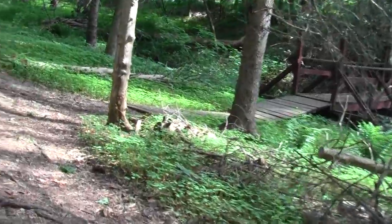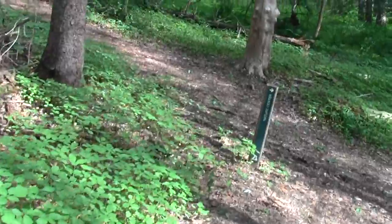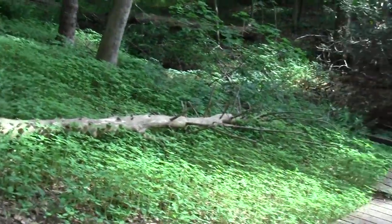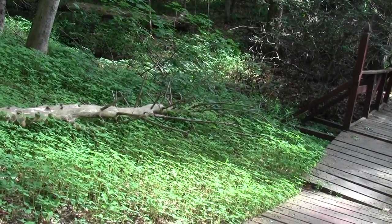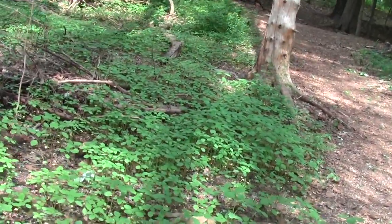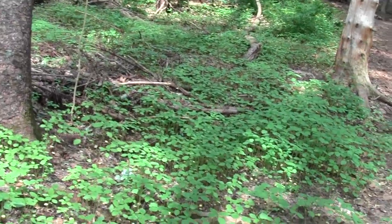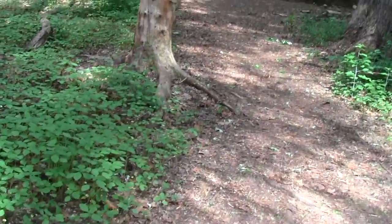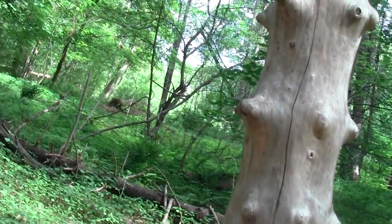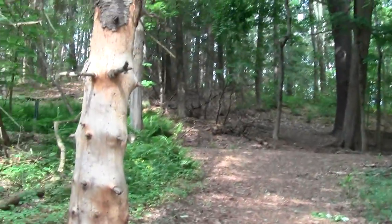A nice little old bridge. Gee, that one looks like it made it back to when I was first here. Deadfall. Couple of them.